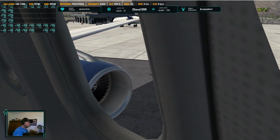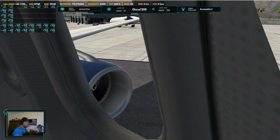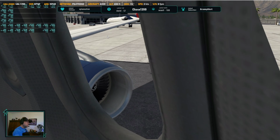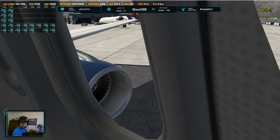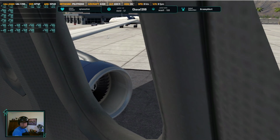Santa Monica Tower, Latitude 6502, 10 miles to the west with information Tango, inbound full stop landing. November 68502 Santa Monica Tower and a right downwind runway 21. And a right downwind for runway 21, 502.